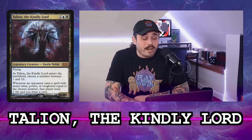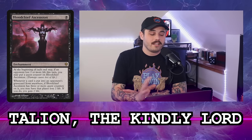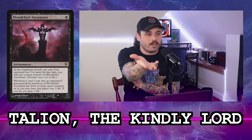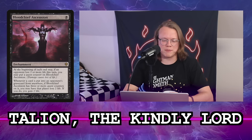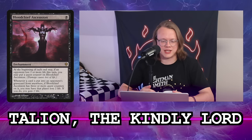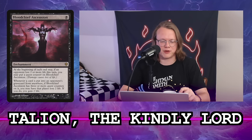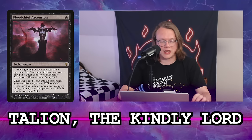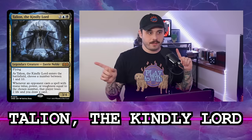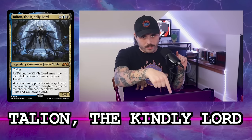Talion is great. This Bloodchief Ascension is awesome. You should read this one because no one knows what this card does besides Talion pilots. So Bloodchief Ascension is 1 black mana for an enchantment that says at the beginning of each end step, if an opponent lost 2 or more life this turn, you may put a quest counter on it. So that's the Talion coming in.